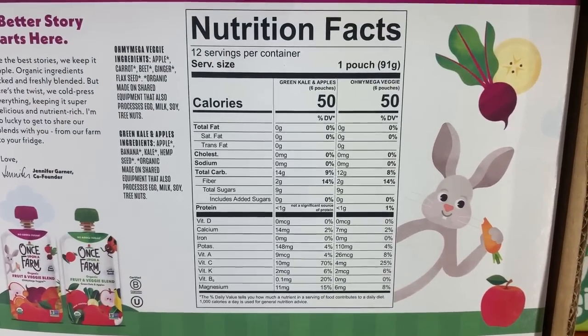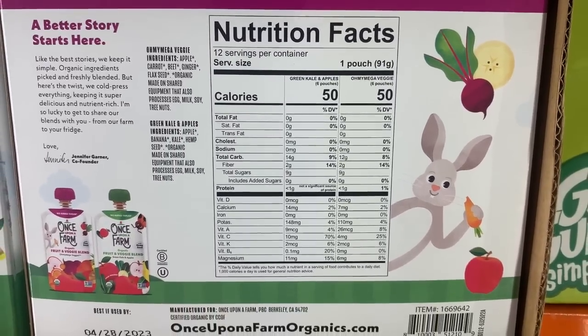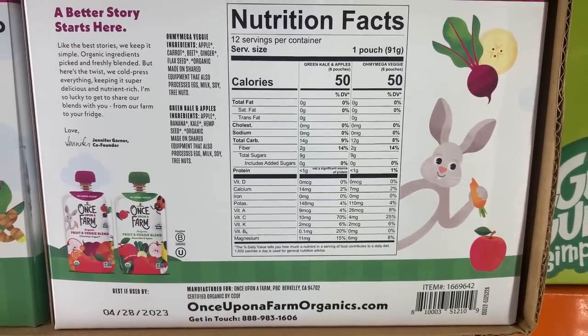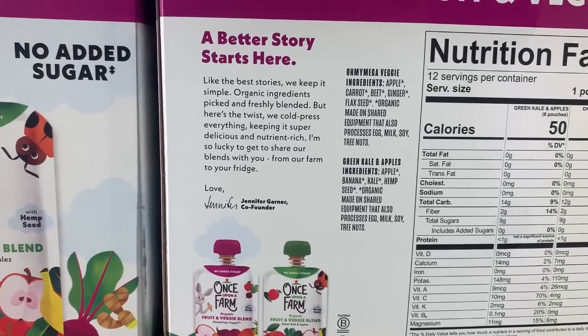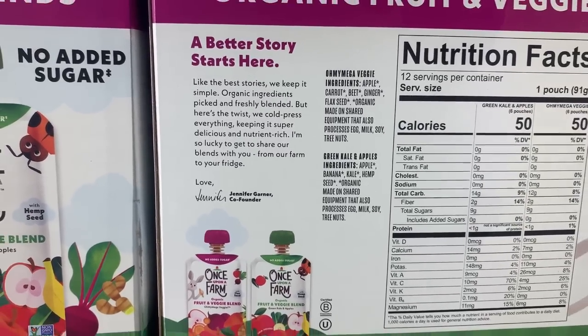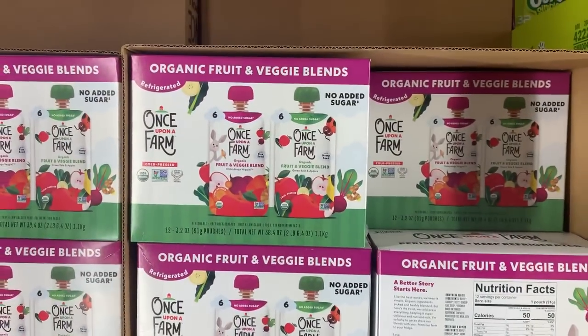Here are the nutrition facts. No matter which one you choose, it has 50 calories, 9 grams of sugar, 14 grams of carbs, 0 in fat, and less than 1 gram of protein. But look at these ingredients. One of them has apple, carrot, beet, ginger, and flaxseed. Very clean ingredients, so it would make a great, delicious snack.